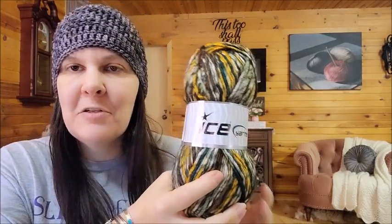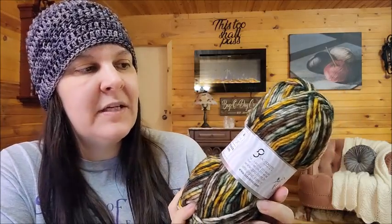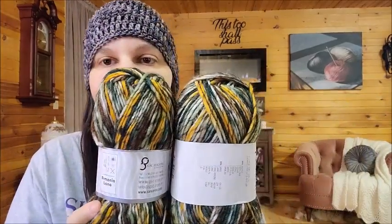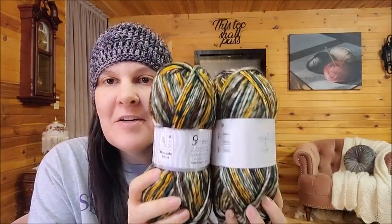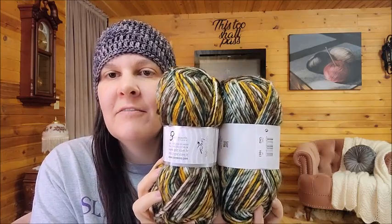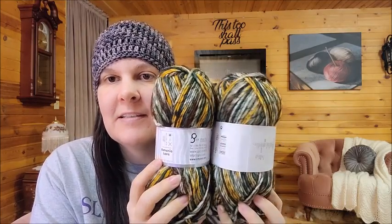I don't know. So this is the only one I'm going to do this on. I'm going to do a little comparison, and then I'll show you the rest of my Ice Yarn order. You can fast forward if you want. It's just because it bears such a strong resemblance to a new yarn that I just opened from Hobium. It's the same yarn. Exactly. Let's see if the weight and the fiber content is the same.